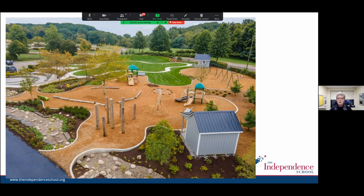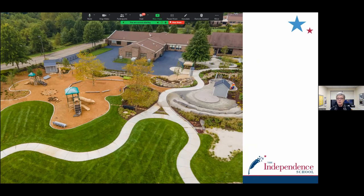The green space, this is our path for our tricycles. So the kids can ride around that path. We kept our swings. This is the amphitheater and stage area. These are some musical instruments. And here's just a slightly different angle. You can see the stage here. This is the music area with the outdoor musical instruments. And here we have our messy mixtures area and art, outdoor art place, sand and digging.